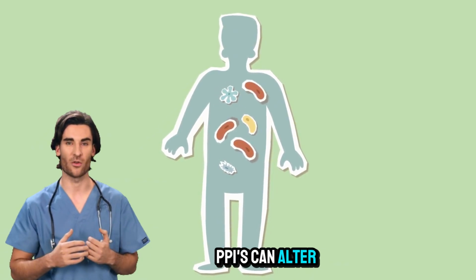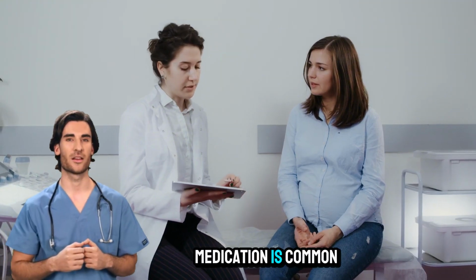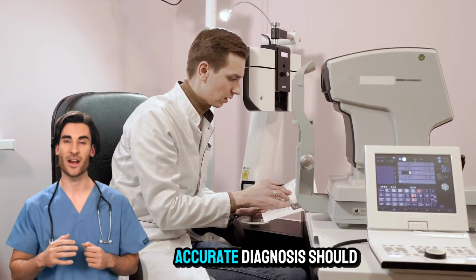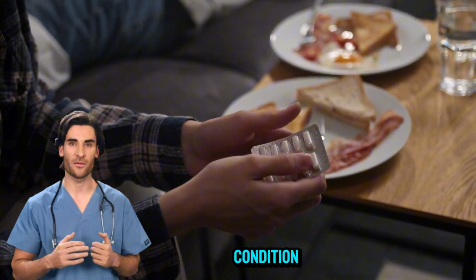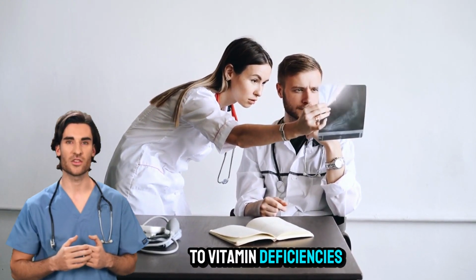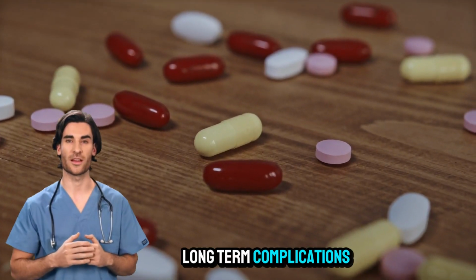Additionally, PPIs can alter gut microbiota, which can negatively impact brain function. The over-the-counter availability of omeprazole means that self-medication is common, but it's vital that patients consult their doctors before starting prolonged treatment. Accurate diagnosis should precede prescription, and generally, PPI treatment should be limited to 2 weeks to 3 months, depending on the condition. Besides cognitive risks, prolonged use of PPIs can lead to vitamin deficiencies, kidney diseases, bone fractures, and an increased risk of infections. Therefore, cautious use and strict medical supervision are essential to avoid long-term complications.